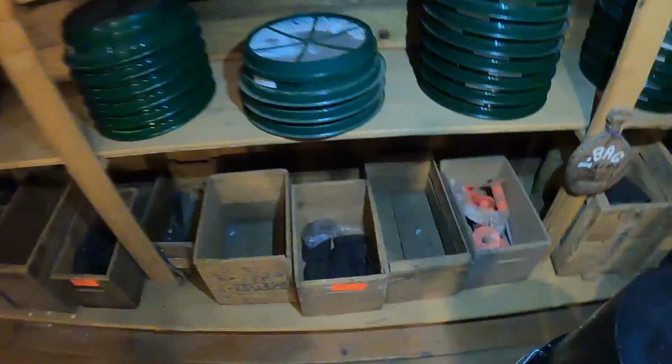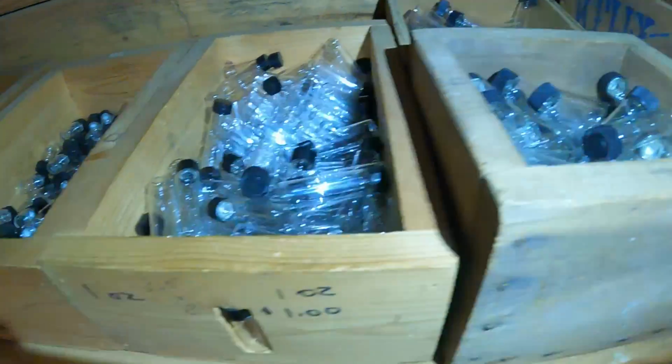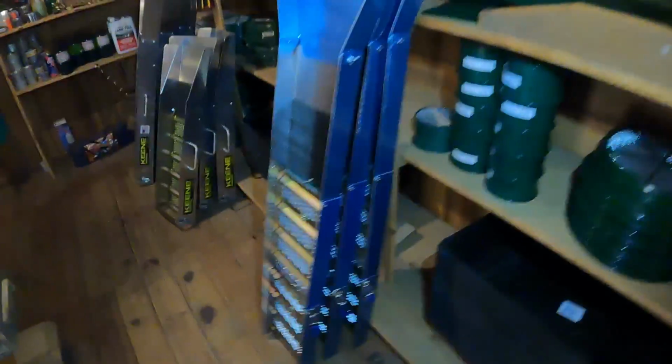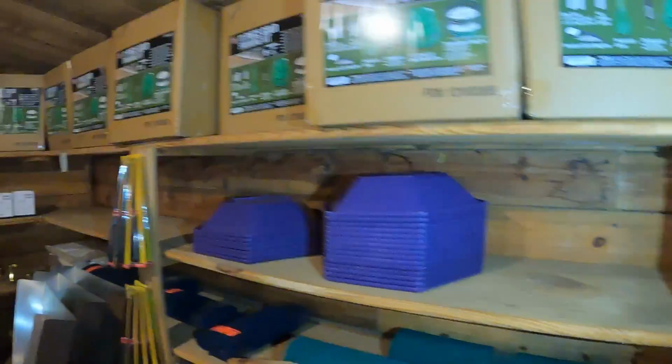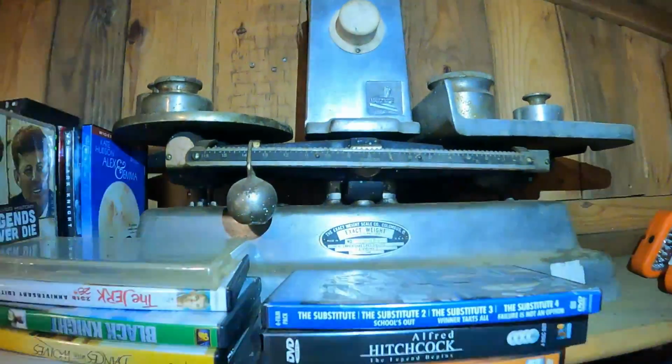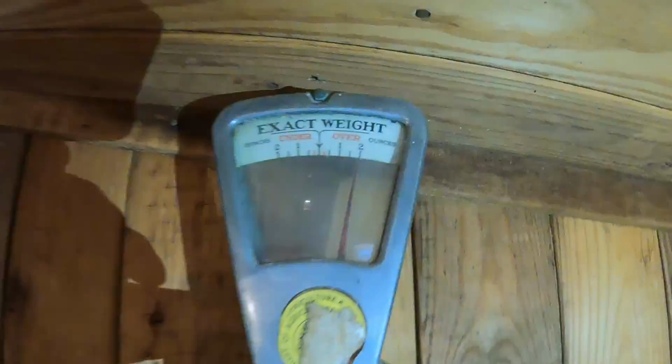Man, that old stove is a beauty. Look at that. Beautiful, beautiful. And every kind of gold pan, digging device that you can imagine, they got it. Heck, they even got two of them. Set of scales right there. Exactly. That's pretty cool.